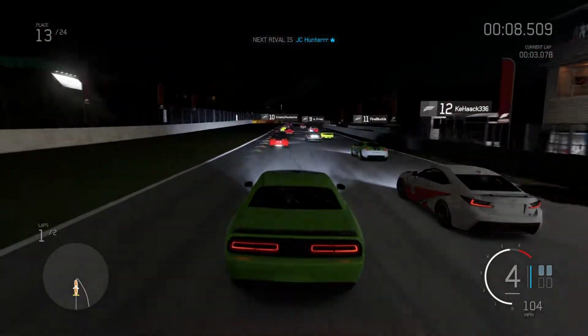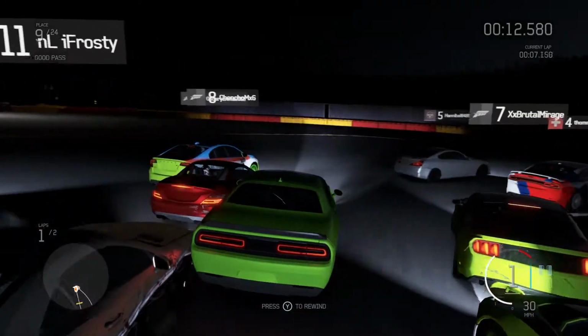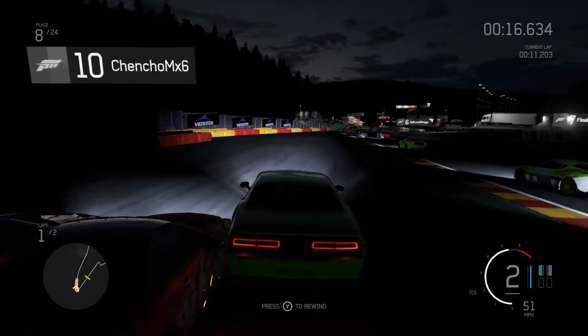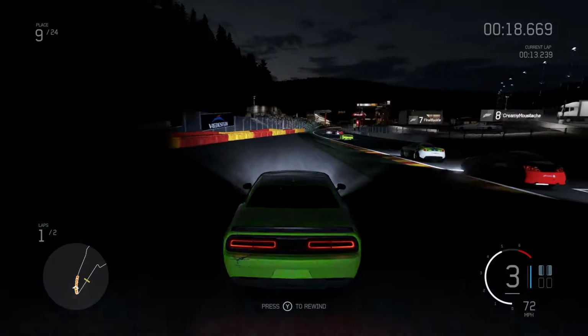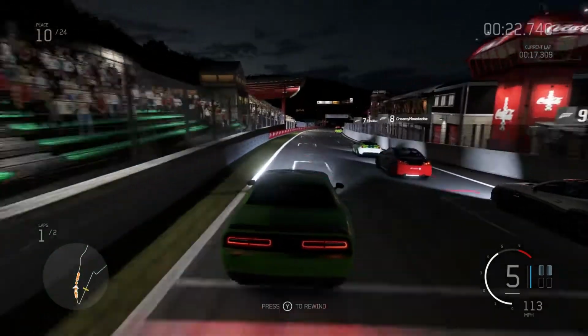So I don't have to cut out as much, but I do have to take out a little bit because some of these laps are very, very long. Despite the fact that we only have 4 races, some of these races do take quite a while. So that's my reasoning for that. I think I have to cut out a lap out of the last 2 races, but these first 2, you'll be able to see the full footage of them.